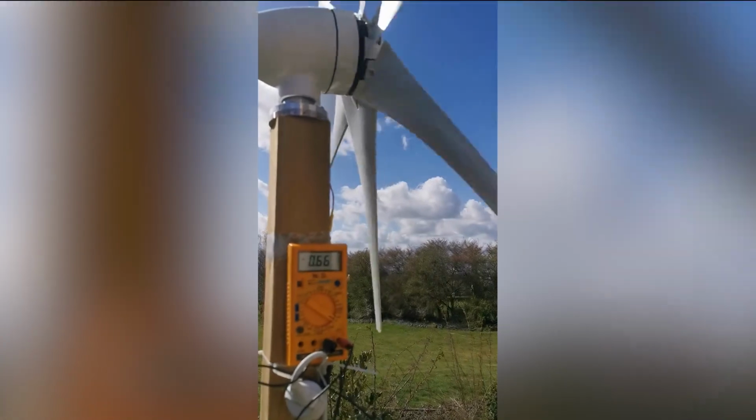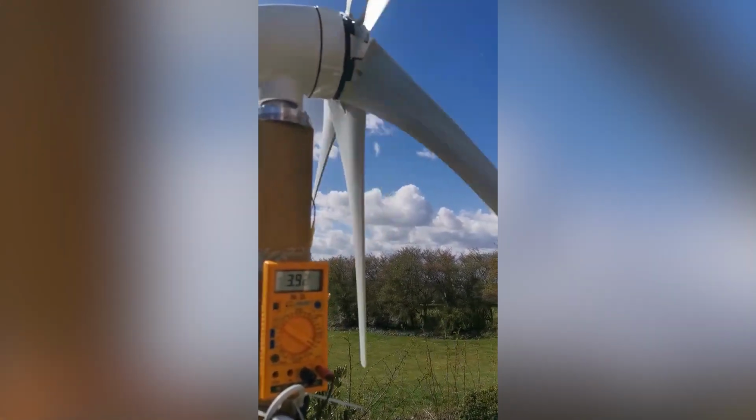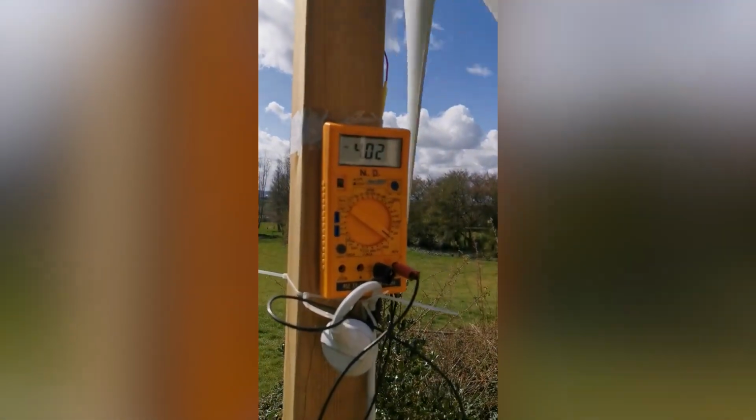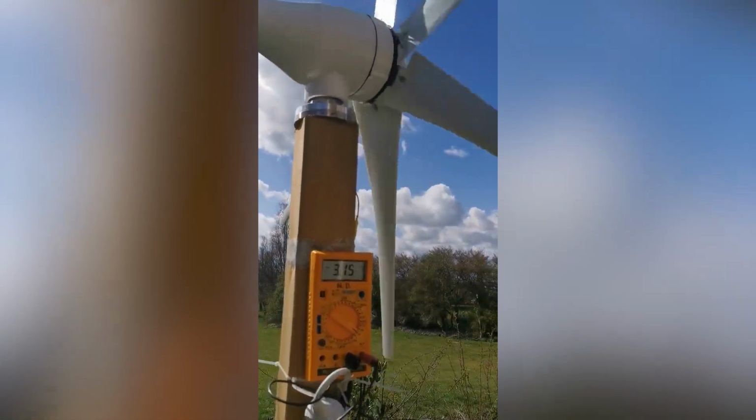It can supplement your existing power system with a low-cost and easy-to-install device that can reduce your electricity bills. It also has a built-in controller that protects the battery from overcharging and over-discharging.